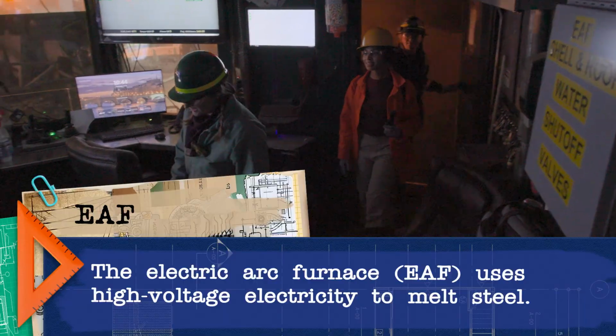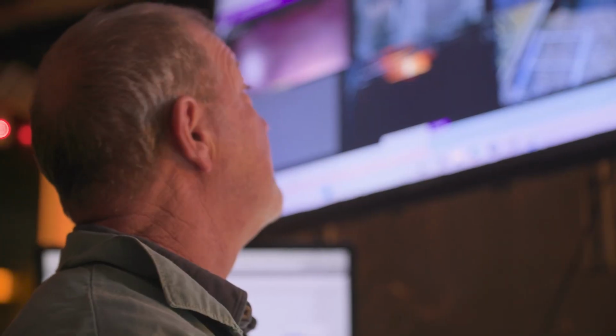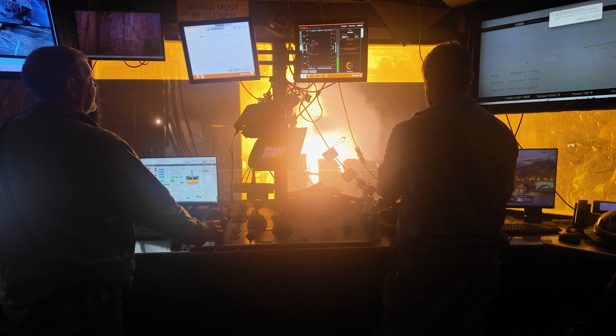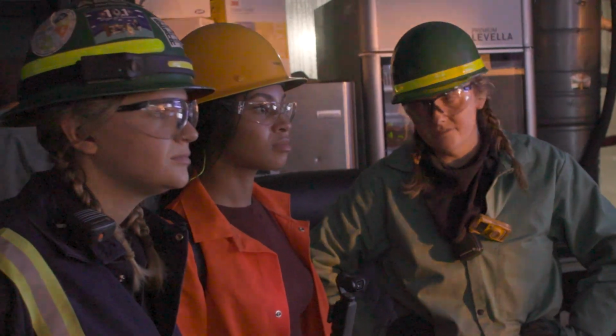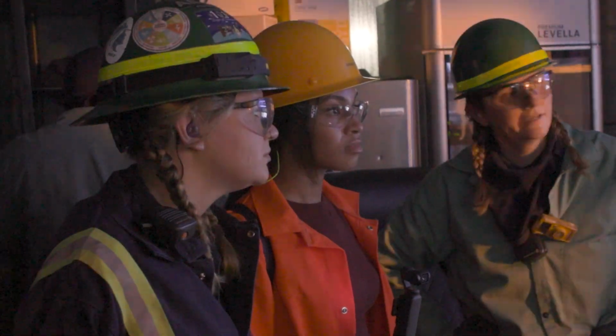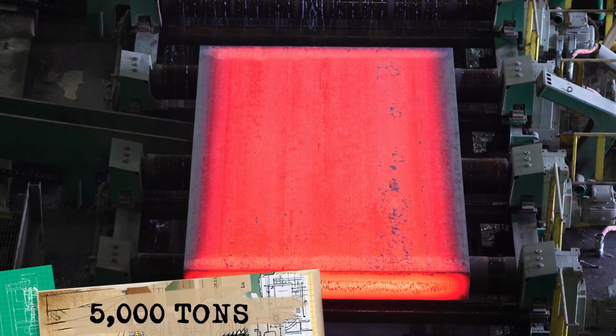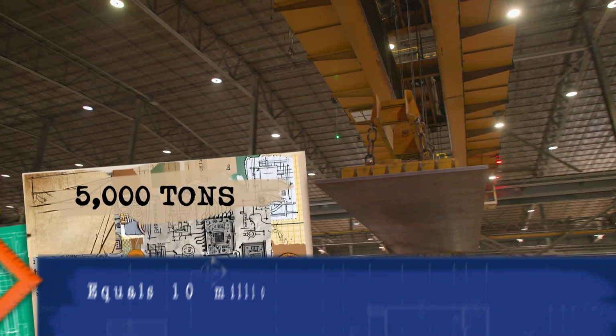So this is the electric arc furnace, otherwise known as the EAF. Jeff is currently melting a heat of scrap, which is somewhere around 150 tons of scrap metal that he's turning from a solid into a liquid. How much steel do you guys produce in like a day? We're producing about 5,000 tons in a 24-hour period.